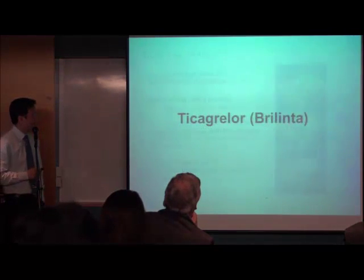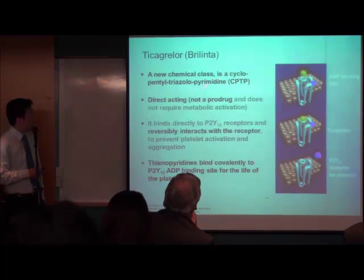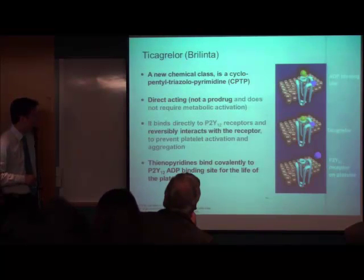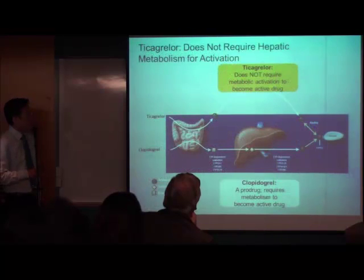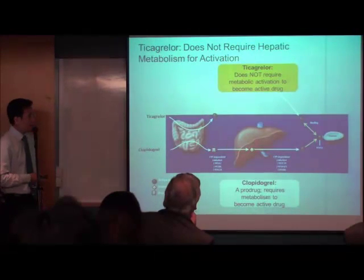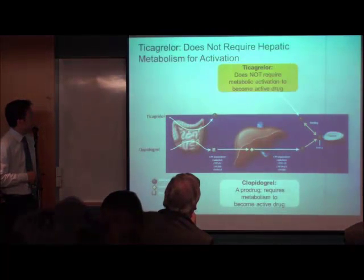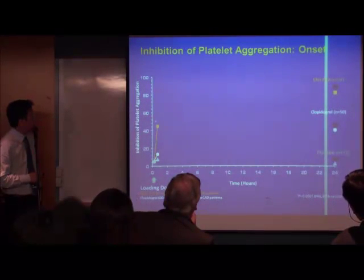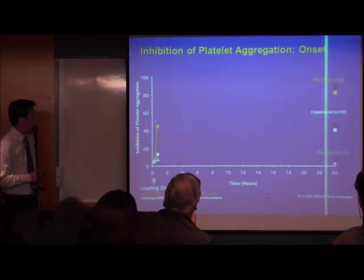Okay. What about ticagrelor? Ticagrelor is a new class. I won't even read this, but it's direct acting, it's not a prodrug, and it acts reversibly, as we talked about earlier. So after the drug wears off, platelet function can improve. It doesn't require metabolic activation and therefore it has a rapid action. So this is a pharmacokinetic study of its inhibition of platelet aggregation.